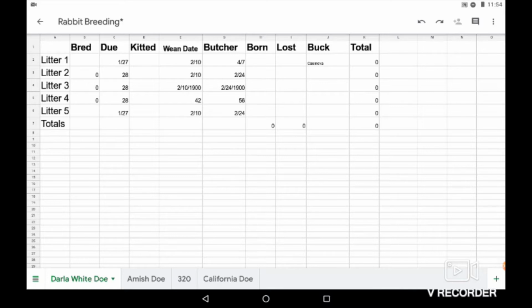I use it because it's on my phone and it's on my tablet, and you can link an email address to it. Say I update one on my phone while we're out there counting the baby bunnies and stuff. Then later when I come in the house, or if I'm somewhere else, I can bring it up on my tablet, and as long as it's hooked to the internet, it will refresh and update everything that I've put on one device and open it on the other.